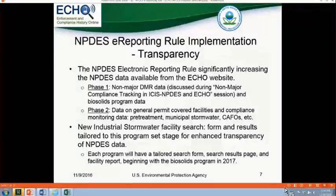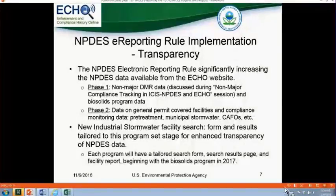So of course we've already talked about a lot of this, so I won't read this slide, but we are trying to add the new data to ECHO in a careful and useful way, so we definitely want to involve everybody who's interested. We talked about some of the work we've done under Phase 1 and that we will be doing in the last webinar. And after this piece, we'll talk about the biosolids data. I'm going to focus on our new industrial stormwater facility search, which was kind of the first step in experimenting with some of the new data, and it's pretty much focused on EPA data.